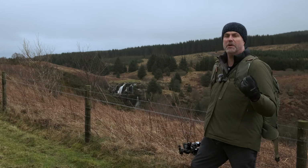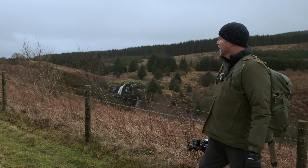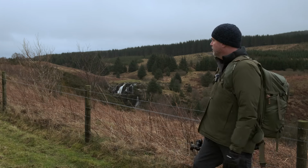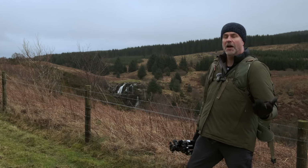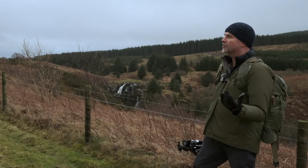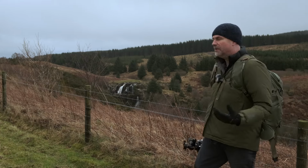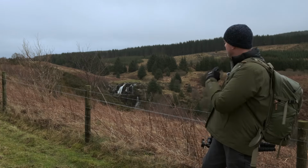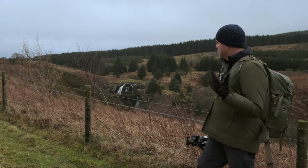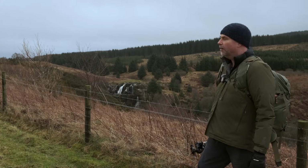I'm at the Loop of Fintry, which is over by Stirling, and this is a bit of a recce for me. The forecast today was a bit of sunshine, bit of rain, bit of cloud, and of course in true Scotland style it's mainly cloud, but it should be good because what I've read about these series of falls, which I don't know if you can just make them out behind me, is that they're supposed to be at their best when we've had a lot of rainfall, and we've had a lot of rainfall.